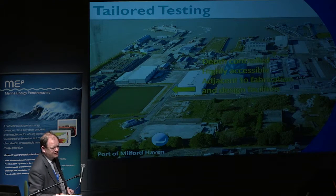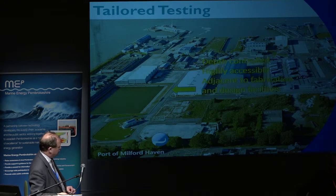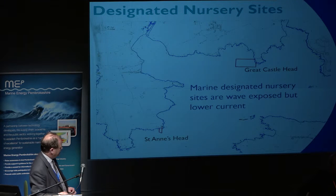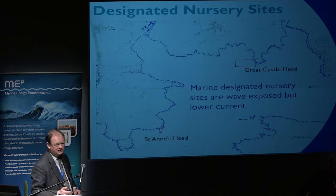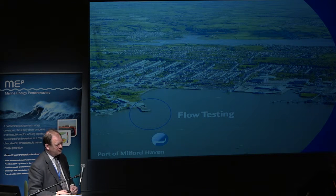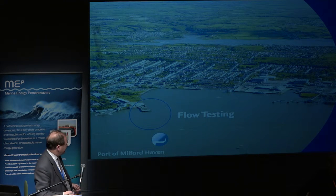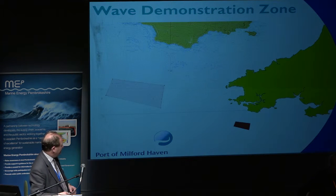So one of the key features, I think, is this pickling pond, essentially a very controlled environment right next to all the fabrication halls. We have designated a number of sites throughout the Haven that have different characteristics. So here are a couple that are particularly good for testing wave devices. Further up the Haven, we have sheltered areas where we would expect to be able to carry out flow testing. And depending on the specifics of any device, we would engage with you to work out where the particular characteristic can best be tested, and then go through the process of enabling that to happen. Leading on finally to the actual live test and generation site with Wave Hub off the coast of Pembrokeshire.